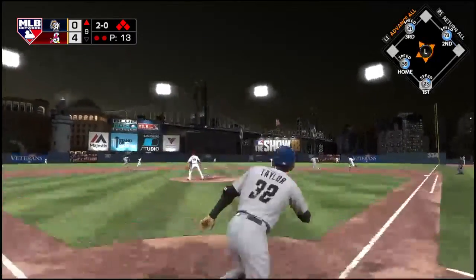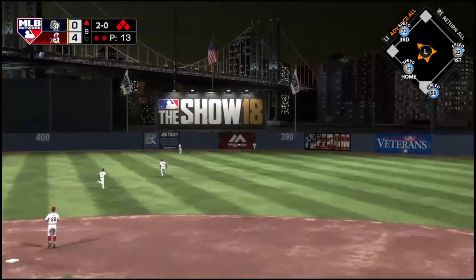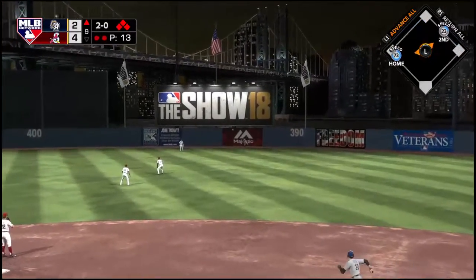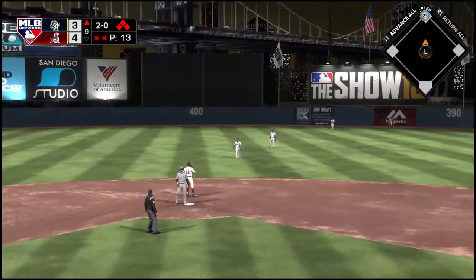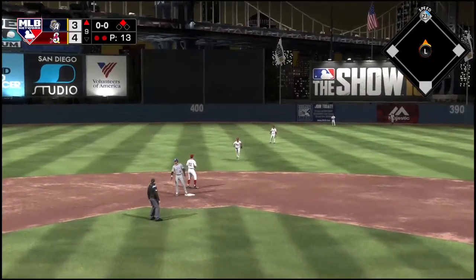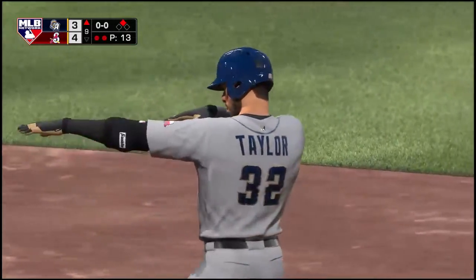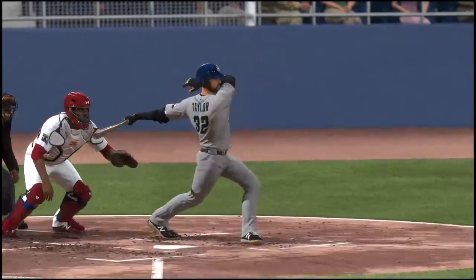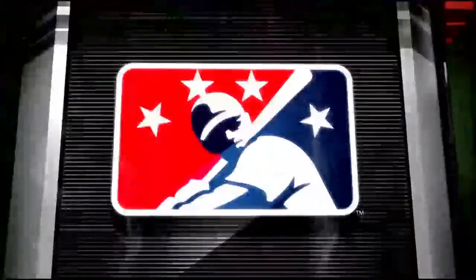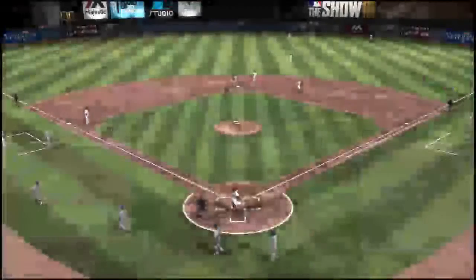Here's a drive toward the gap in right center, and that's going to split the alley for extra bases. 1 run is scored. 2 runs scored. It's cut off, so all 3 runners are in to score. Bases loaded, and he was looking to drive them all in the second he stepped into the box. Puts a big swing on this thing, and the ball just gets down to the wall, allowing everyone to come around and score. He'll take a 3-run double every day of the week.